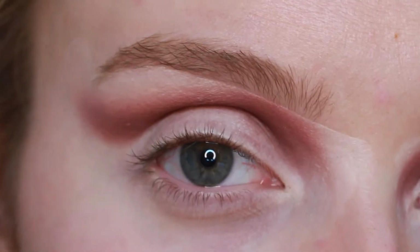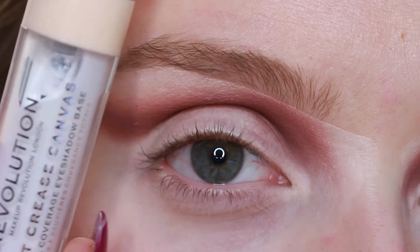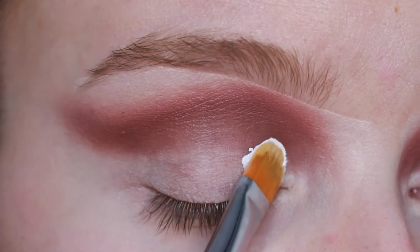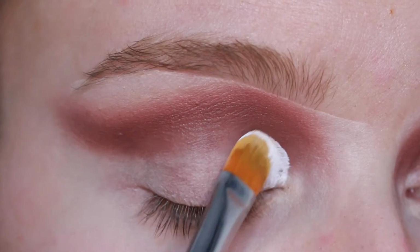Next I'm going to come in with my Revolution Cut Crease Canvas in the shade Halo White, and I'm going to use my Blank Canvas Cosmetics F17 brush to cut my crease.